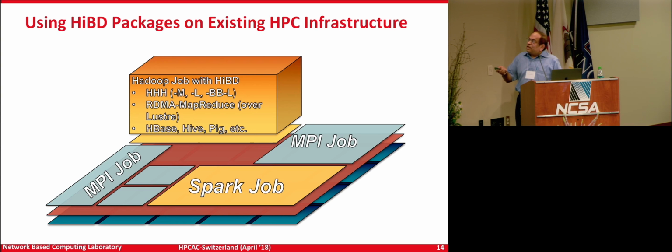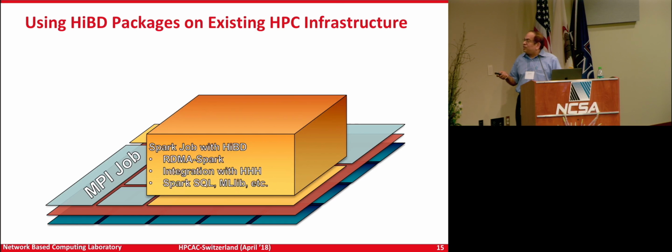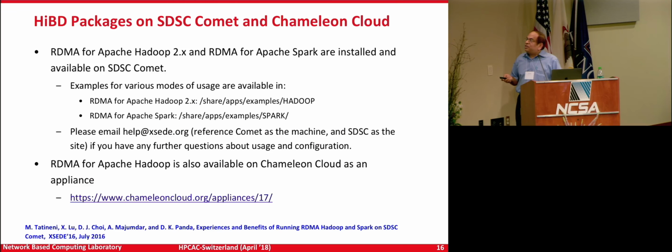Your sysadmin can take our package, just like the MPI library has a lot of configuration parameters. We have provided a lot of configuration parameters here. They can just adapt to their system: how many SSDs you have, how much memory you have, whether it's a parallel file system, and make it available as a module. And then the end users don't have to even worry about all this installation. They can just submit Hadoop jobs, same thing, Spark jobs you can do.